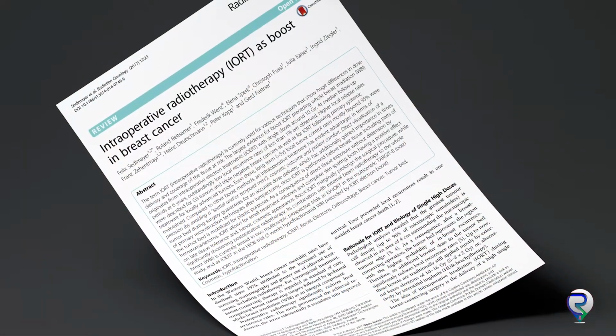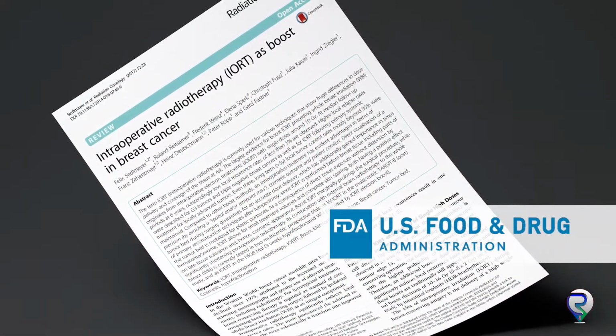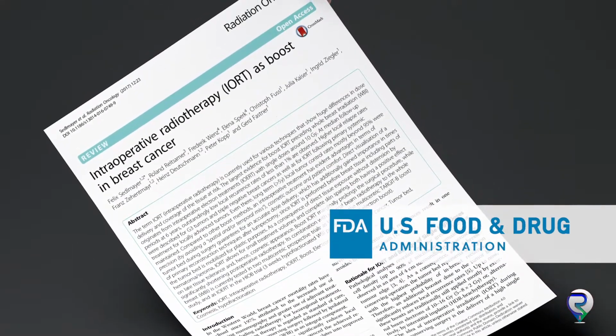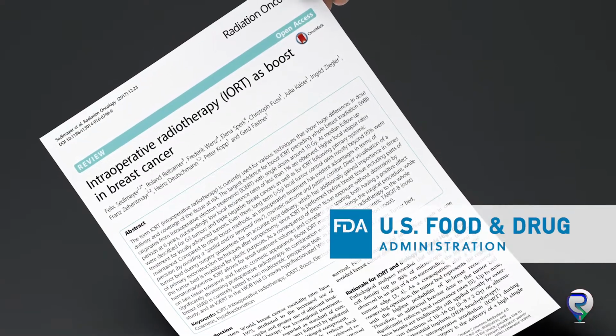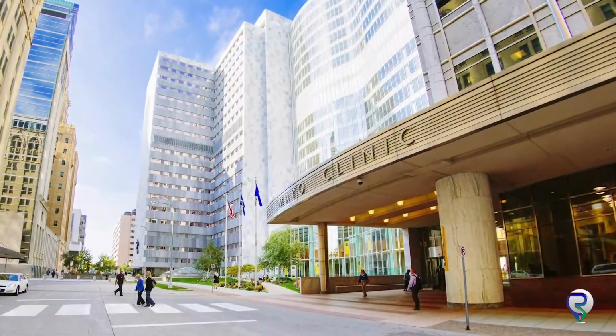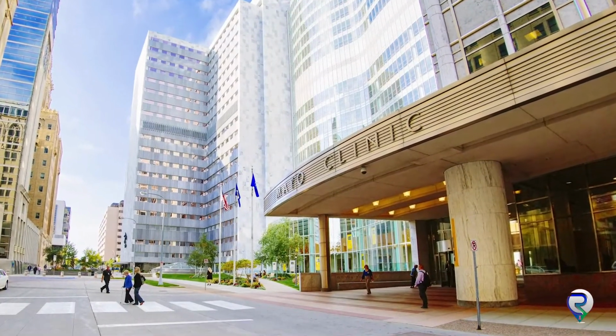This technology is fully approved by the FDA and all radiation therapy expert agencies and has been in use for more than 15 years for various types of cancers. Professionals are very confident about its usage and outcomes.